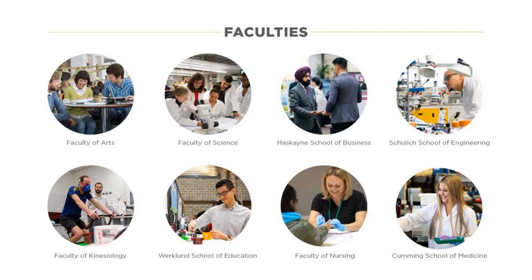We also have the Faculty of Kinesiology, which is rated the number one sports science school in North America. It's a really cool faculty. They have a lot of research that goes on in their human performance lab, which is where they measure the movement of the human body. They always have some really cool things going on there. They've designed David Beckham soccer cleats in the past. They've designed different Adidas sporting products.